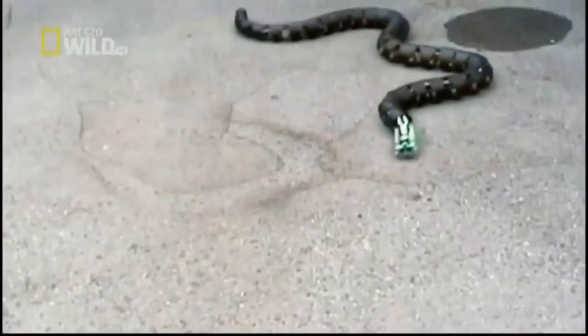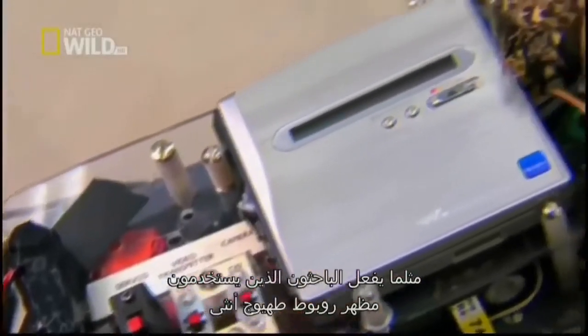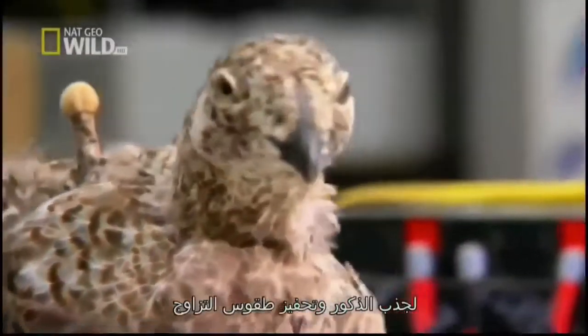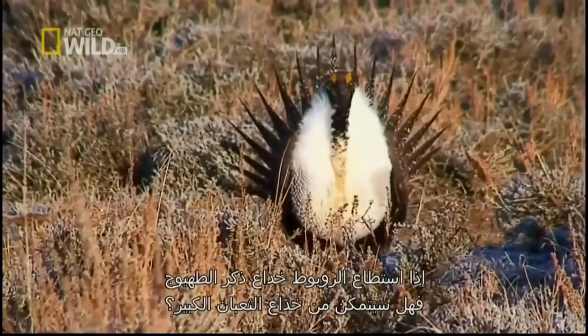He was inspired by the growing field of biomimetics. Using robots to imitate wild animals. Like the researchers who used a robotic female grouse to hoodwink males and stimulate mating displays. An onboard camera records the extraordinary courtship dances the robot provokes. If robots can dupe grouse, can they fool pythons?